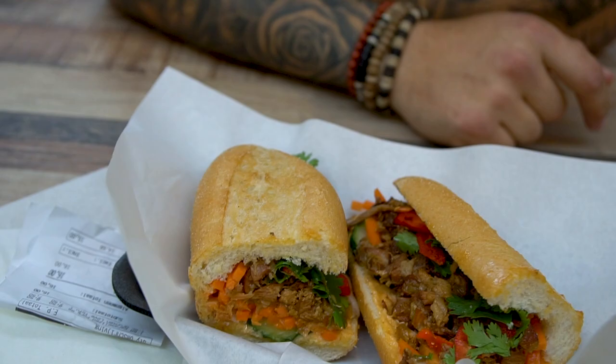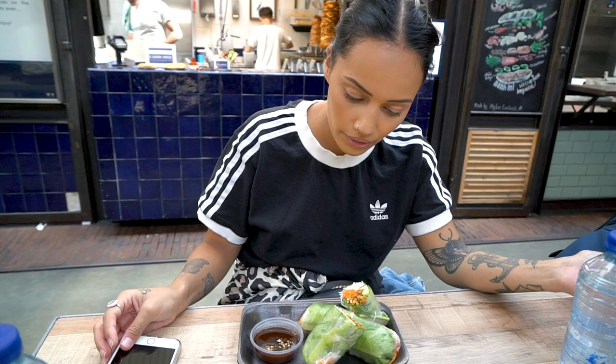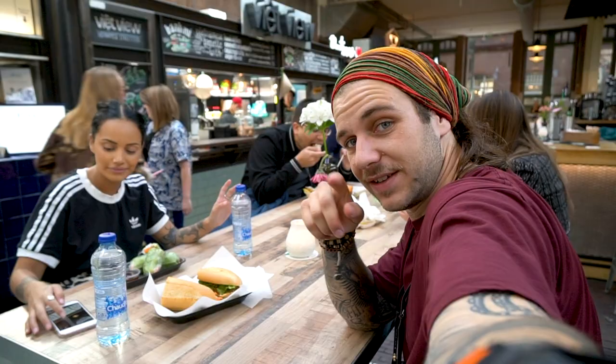And Britt, what did you get? And then I got Vietnamese as well, but I got tofu rice paper roll. So it's got tofu, cucumber, rice, and carrots with peanut sauce. So I got a vegan option. And how much did that cost us? 16 euro. So 16, about 30 Australian. So Foodhallen for lunch, ticked off the list. Let's enjoy our food.